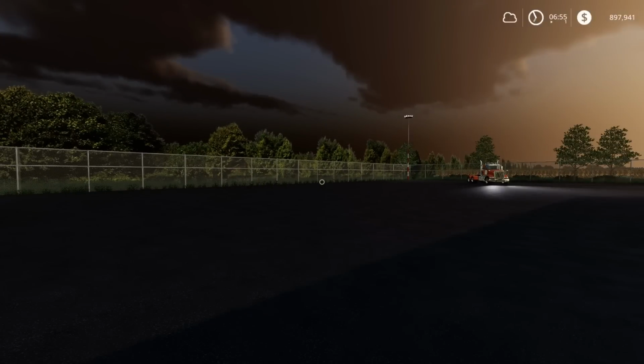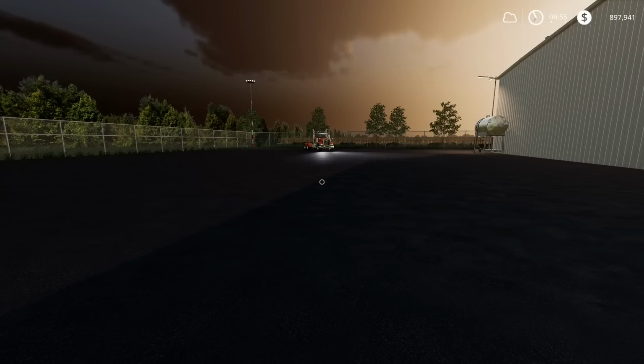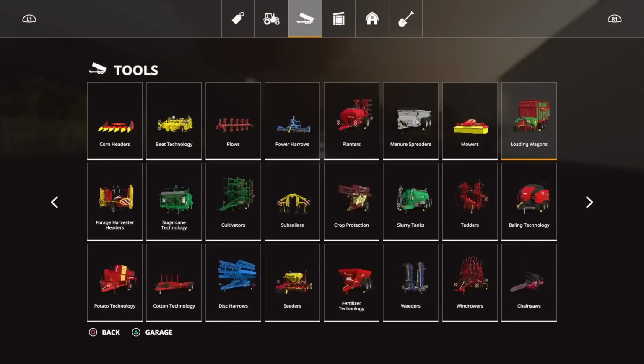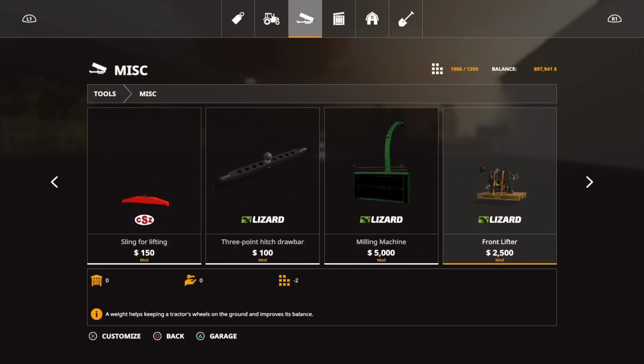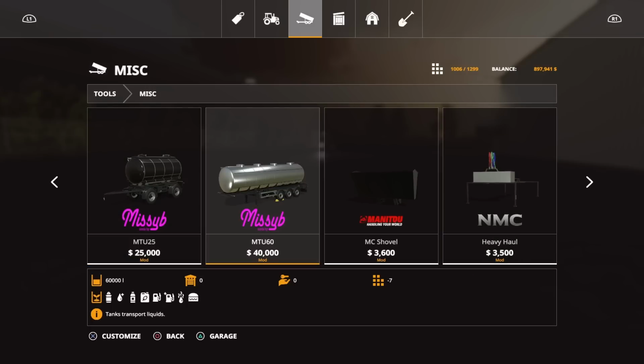We haven't fed the cows yet because of the storm, because of everything that was going on. They didn't get fed. We've got 897,000 in the bank, but we haven't got a water tanker, so we need to get a water tank. So I'm going to go for, it should still be in here. I think I'm going to go for the MTU 60,000 litres. It's going to be more than what we need. We can also use it for transporting milk when we've got milk that needs transporting. It's only 40 grand, so we're going to get one of those.